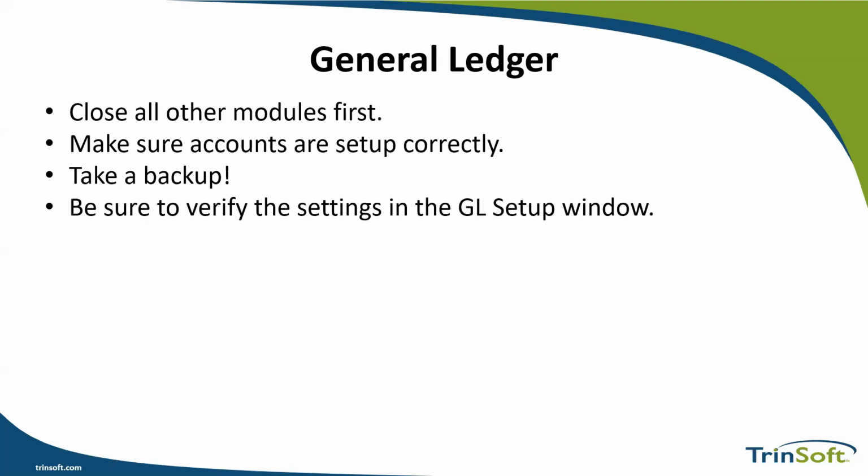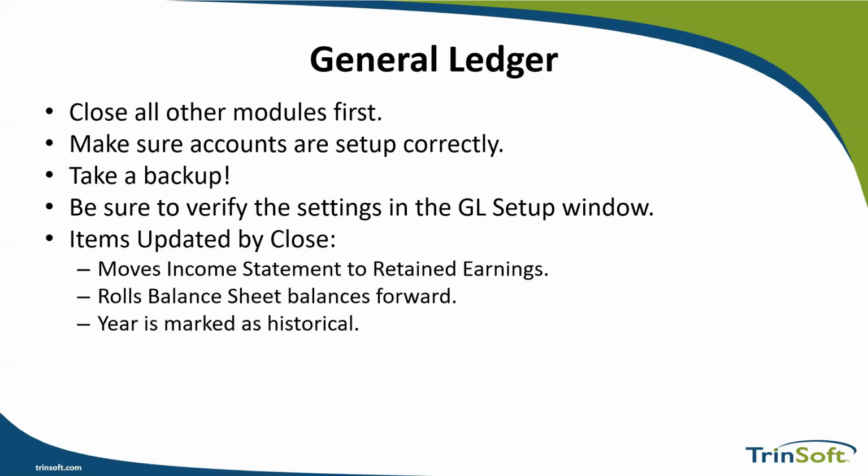Another key step before running the close process, double check your GL setup and ensure that the proper account is selected for your retained earnings account. Confirm the setting through the general ledger setup window, which we'll show you in a minute, and double check that the correct retained earnings account is selected. Now, when the GL is closed, all profit and loss accounts are rolled into retained earnings, and your balance sheet accounts are rolled into beginning balance for that account. Inactive accounts with no balance and no historical transactions can be removed. There's options for that. And then finally, the year that was just closed is marked as historical, and the fiscal periods table is updated, marking that year as historical as well.